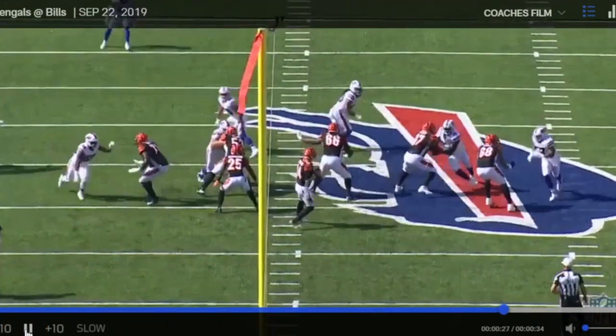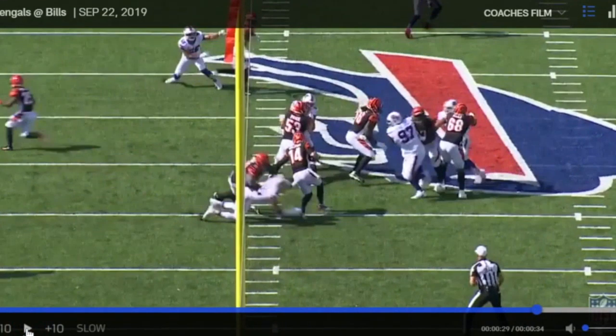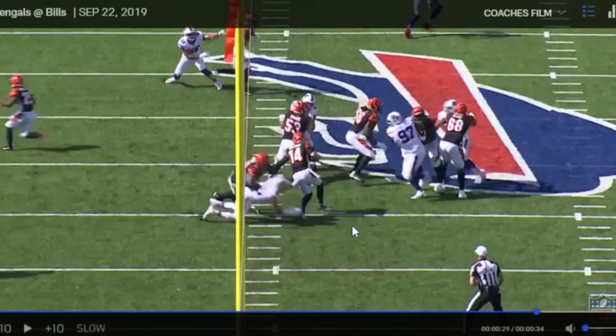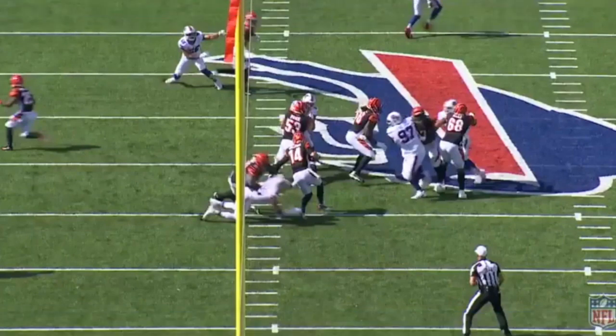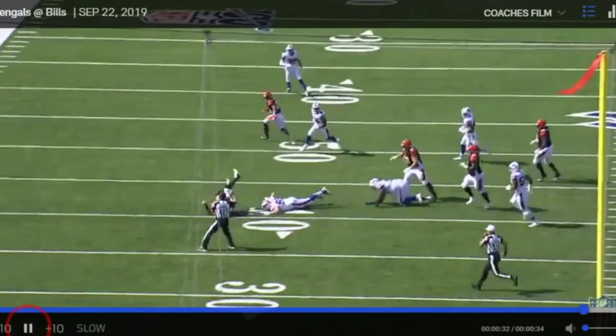They don't have really anybody on the right side containing Dalton. So if Dalton would have been able to scramble out to the right side, maybe he could have put something together. But as it happens, we do get a defensive tackle showing on that side. He has to scramble out to the left. Now, he doesn't have anything to the left.